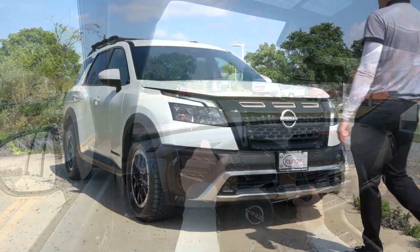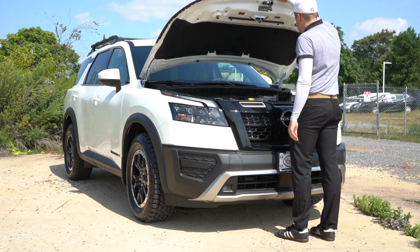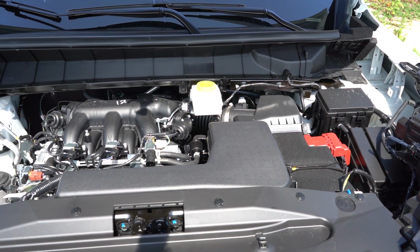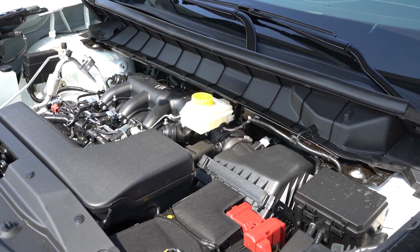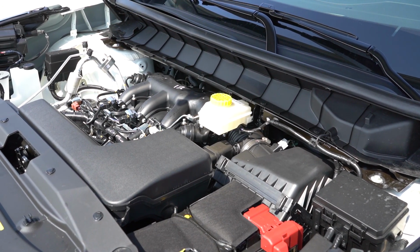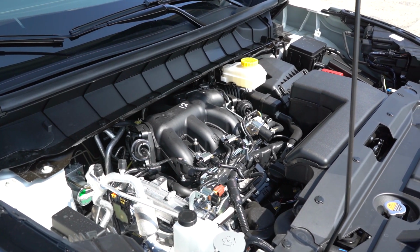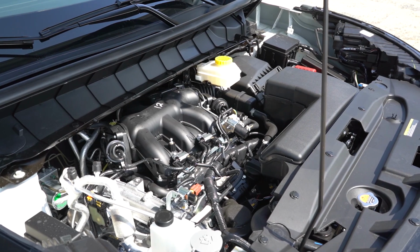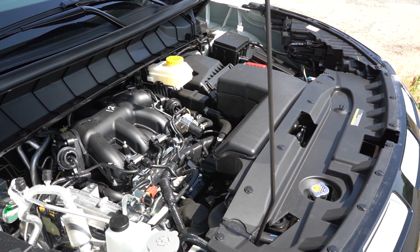But anyways, powering the beast is a 3.5 liter direct injected V6 for all trim levels, putting out 284 horsepower at 6,400 RPM, and 259 pound-feet of torque coming in at 4,800 RPM. And if you were to go with the Rock Creek, again, you will actually get an added 11 horsepower and an added 11 pound-feet of torque to those numbers. So a little more power with this particular off-road trim level.